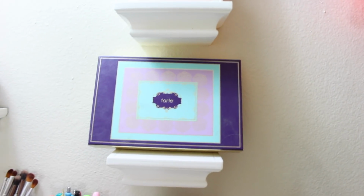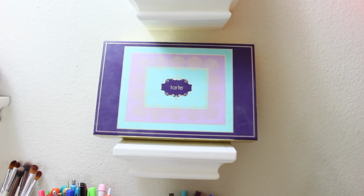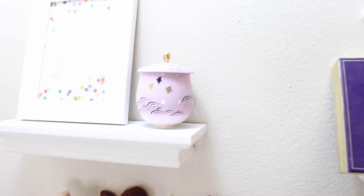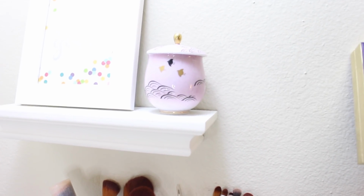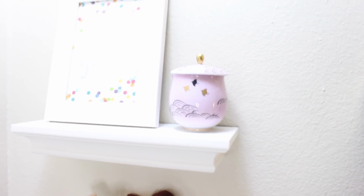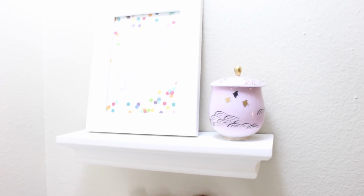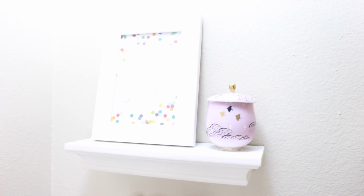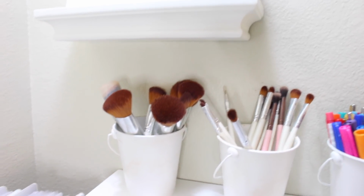Down below, I think you guys see this in my video quite frequently, is a Tarte eyeshadow palette. Off to the left here, I have a cute little porcelain container. I actually got that thrifting. And then I also have an Erin Condren frame. You can't see it. It says, things are about to get really good. I really like having motivational quotes surrounding me when I'm working.